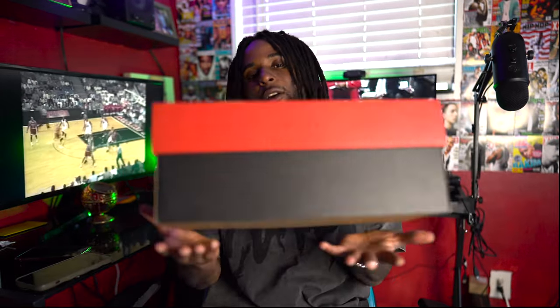But we got the shoe, man. Here it is right here. Retro 12s. No foo-foo. All real. Straight from Sean Bennett 618. You know what I'm saying.